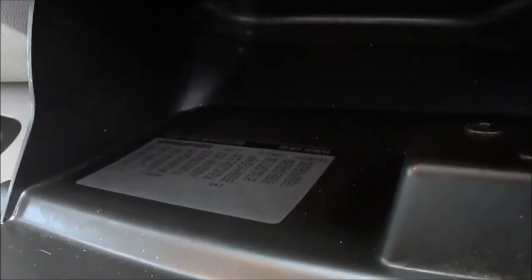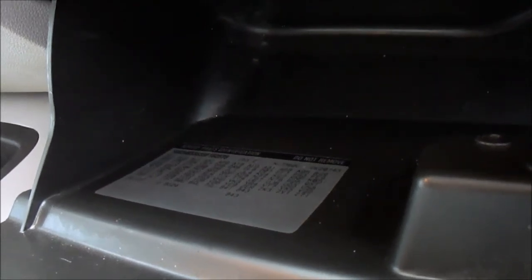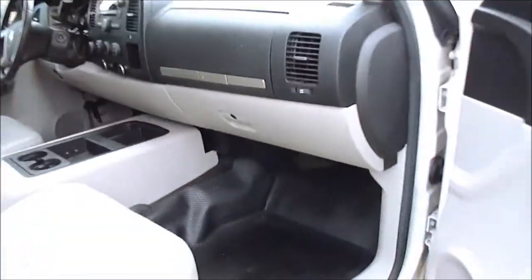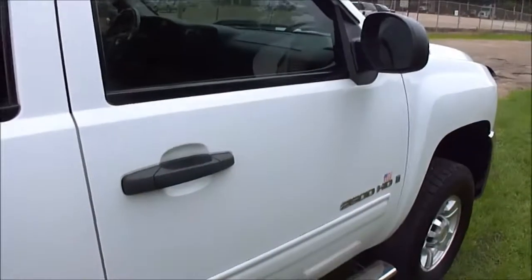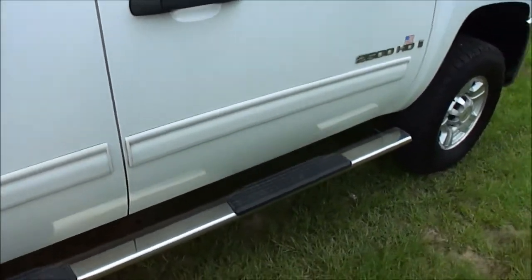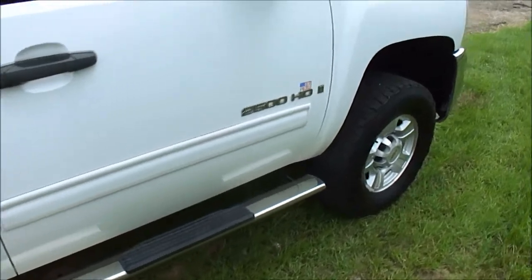It's got the NZZ skid plate package, GT4, which is 373 differentials, G80, which is limited slip. Got the Z82 package, which is the trailer towing, if I'm not mistaken. Oops, hit the wrong button. Anyway, you can see, got a nice set of chrome Nerf bars.